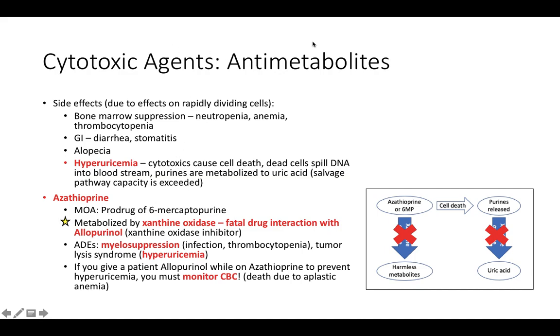Your cytotoxic agents include anti-metabolites. And one of the important side effects that she talked about was hyperuricemia. So your cytotoxics like azathioprine are going to cause cell death, and then the dead cells are going to spill their DNA into the bloodstream. So your purines are released and then metabolized to uric acid, leading to hyperuricemia, which has toxic effects.